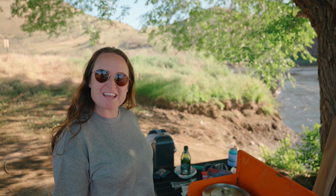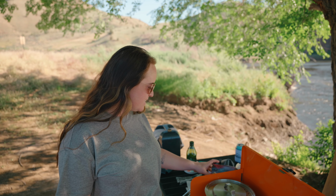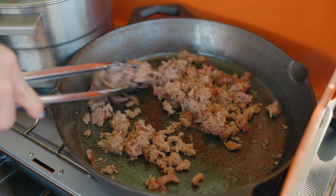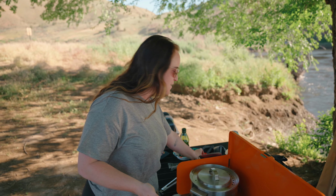So tonight we're having a barbecue pulled pork and mac and cheese. It's super easy, just hickory barbecue mac and cheese, pulled pork from Trader Joe's, and we got some little barbecues from McDonald's. Super simple.